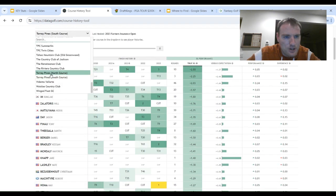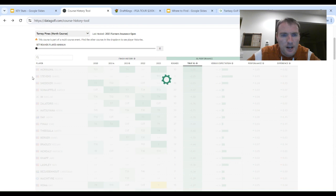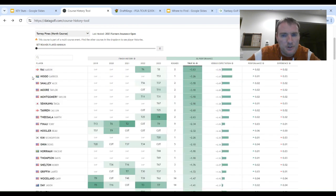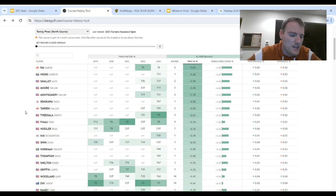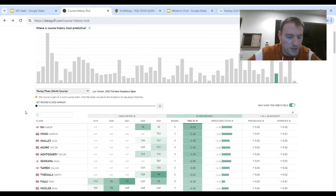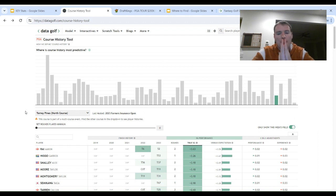What I really like about Data Golf also, and again, Data Golf is entirely free. I'm not paid to endorse them, but I use a lot of their tools for free. They will also have the stats for the North Course. And so guys that have played the North Course well in their career: Aaron Rai, Garrick Higgo, Alex Smalley, Taylor Moore, and Taylor Montgomery are the top five. Taiga Semikawa, Callum Tarrant, Sahith Theegala, Tony Finau, and Beau Hossler round out the top 10. So if you're looking to play Showdown DFS, use that tool over there on Data Golf. That way you can see who plays the North Course as well as the South Course pretty well. All right, so that is all you need to know about Torrey Pines, the course.